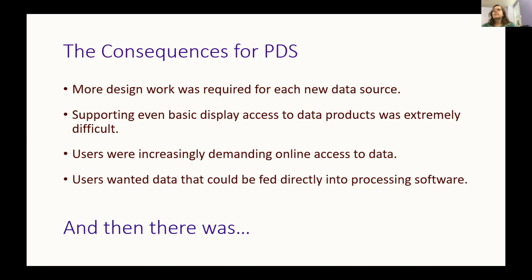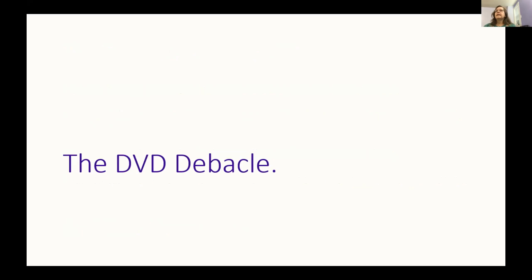And this brings us up to about 2005. At this point, the oldest data sets in the node archives, written to CD media in the early to mid-90s, were reaching the point where it was time to plan for refreshing the archive. After 15 years of data collection, PDS needed to worry about media migration. And then there was the DVD debacle. I'll get to that in a minute.